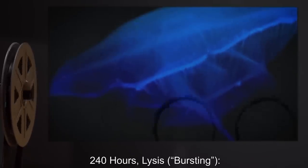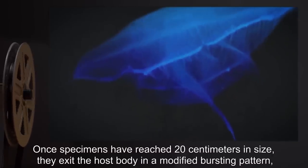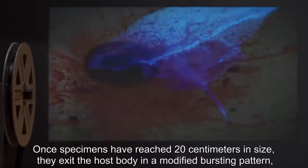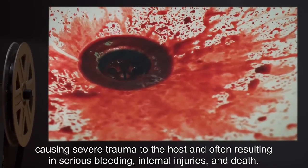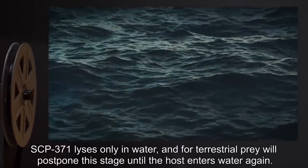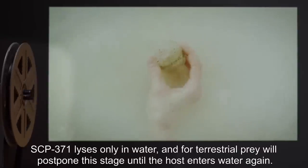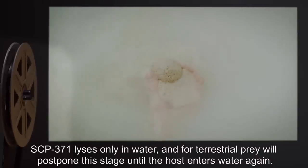240 hours, lysis, bursting: Once specimens have reached 20 centimeters in size, they exit the host body in a modified bursting pattern, causing severe trauma to the host, and often resulting in serious bleeding, internal injuries, and death. SCP-371 lyses only in water, and for terrestrial prey, will postpone this stage until the host enters water again.